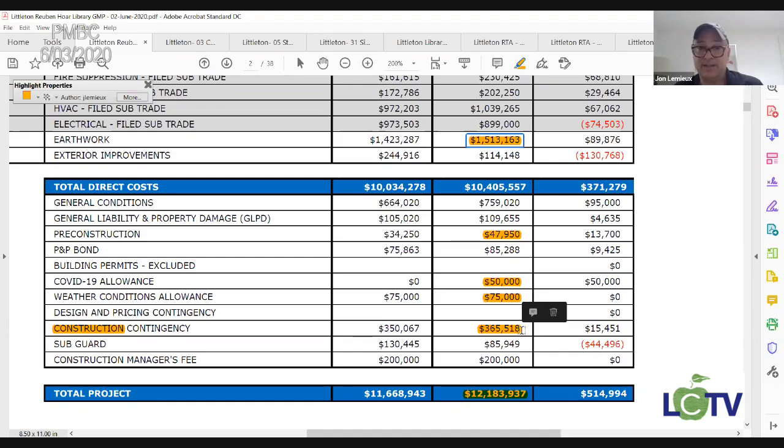So ultimately, we want to make sure we're prudently checking on this construction contingency. And, let's say at the end of the day, they pick up $100,000 in buyout savings after we agree to this GMP next week, essentially making that contingency 465.